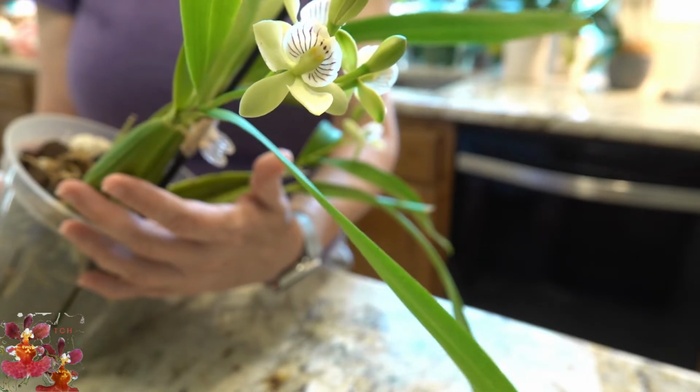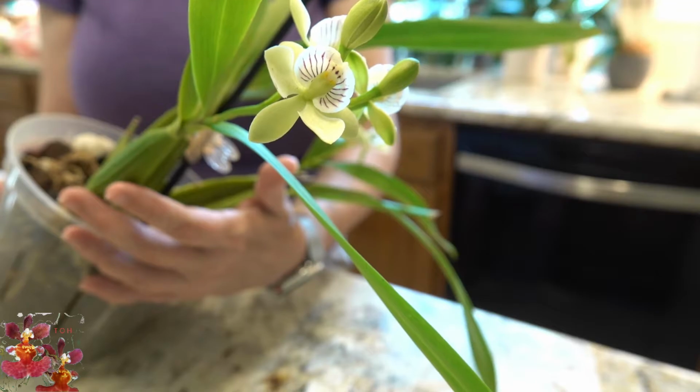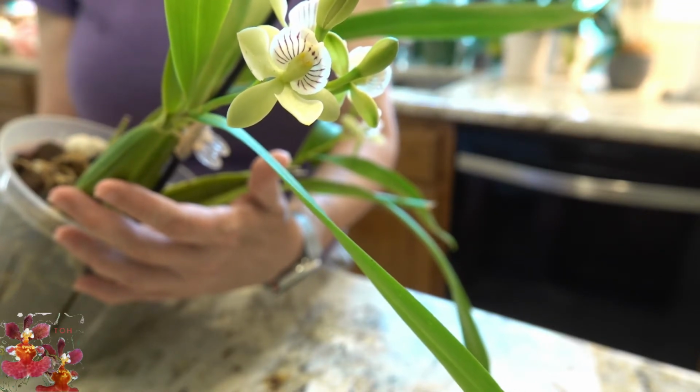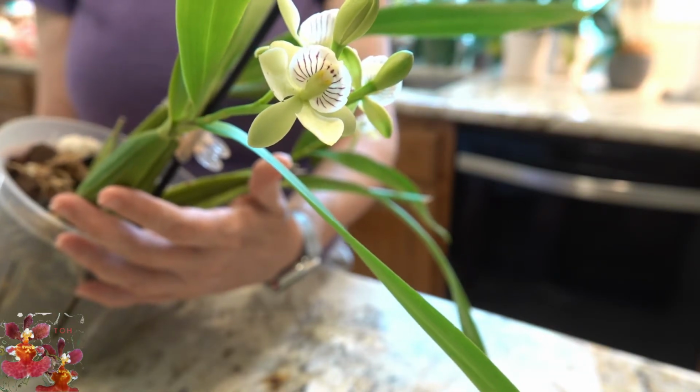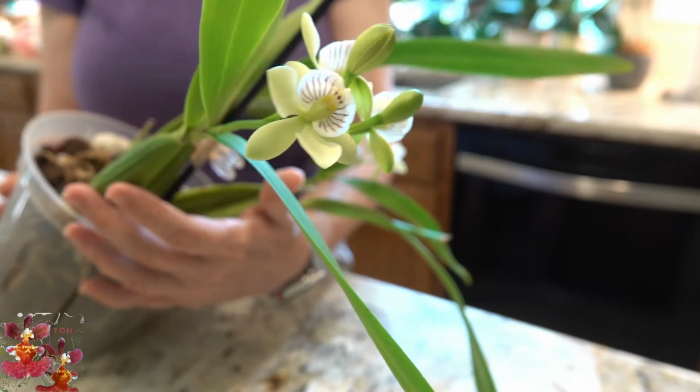And this bloom is a little bit unusual because I like to call it the upside down bloom. It does have the lip at the top instead of at the bottom. It's a light green color, but then the lip is more ivory with some maroon colored stripes.